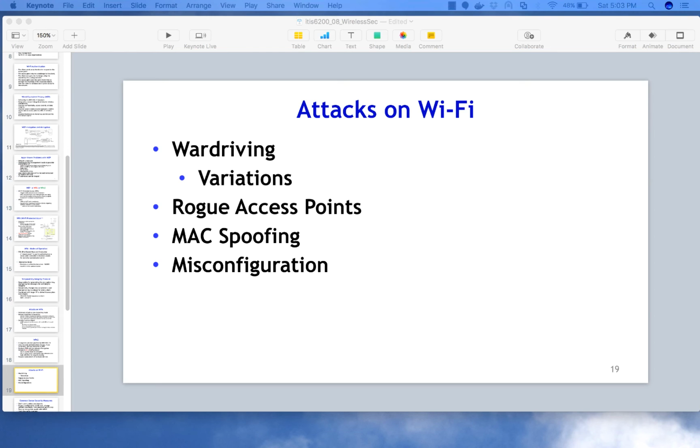There's stuff like war flying. Think of it like this: using something like a drone.